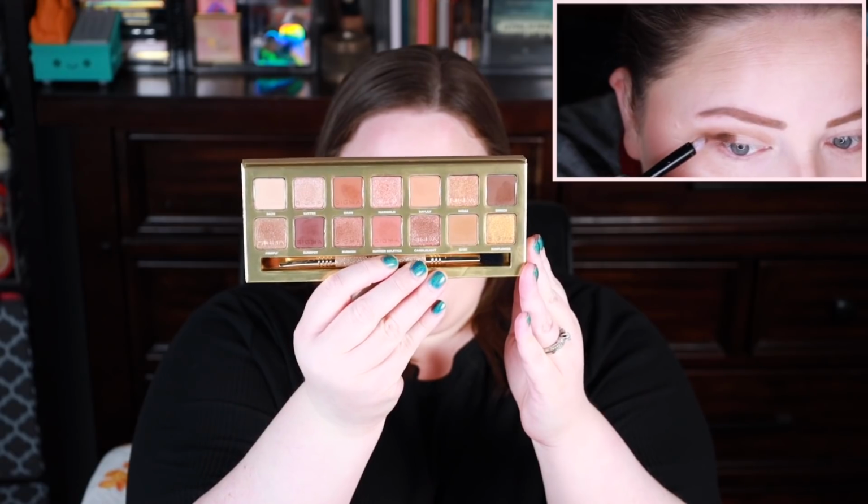So let's talk about the mattes first. You have 6 mattes in this palette and they are fucking pigmented. I was taken aback by how pigmented these shades are. So I would advise to go in with a lighter hand. However, if you do make the mistake of putting a lot on, just know that you are able to blend it out.